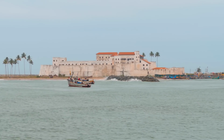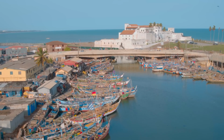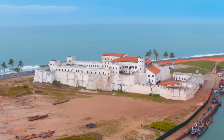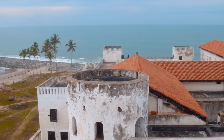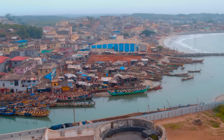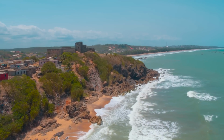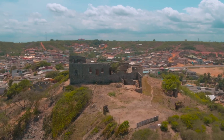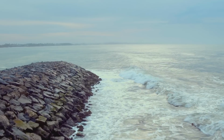30,000 enslaved people a year left this coast forever. But now their descendants are returning. Elmina Castle has become a national museum, and important pilgrimage site for the families of those that passed through its door of no return. Elmina was one of 40 slave forts along Ghana's coastline. These painful relics of the past serve as a reminder of how far the world has come from this tragic chapter in history.